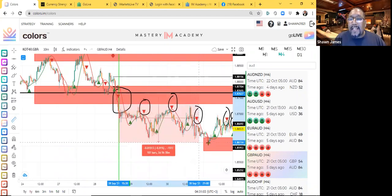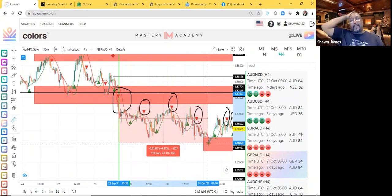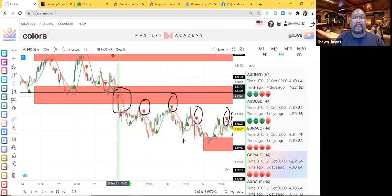Let's just say you came all the way down here. That's 152 pips times $10. That would have been $1,520. Okay, $1,500. That was on a pending order. Boom, you did that. Last thing is, where do you put your stop loss?